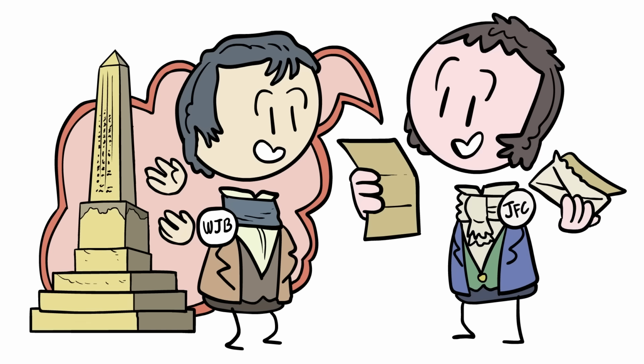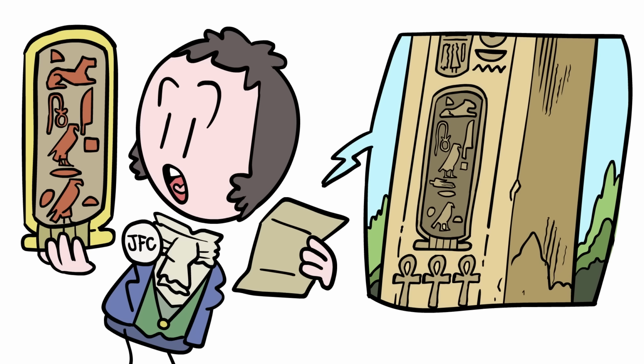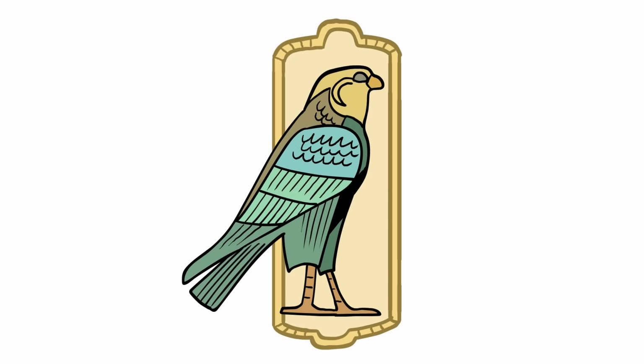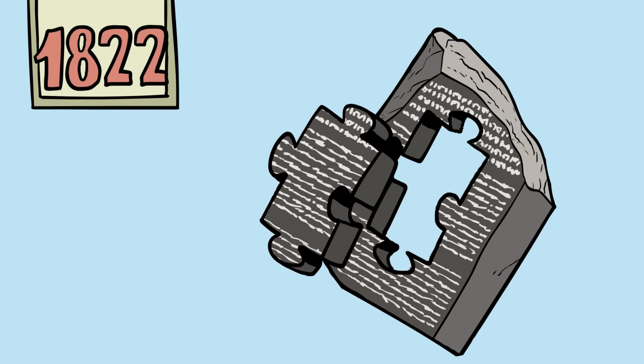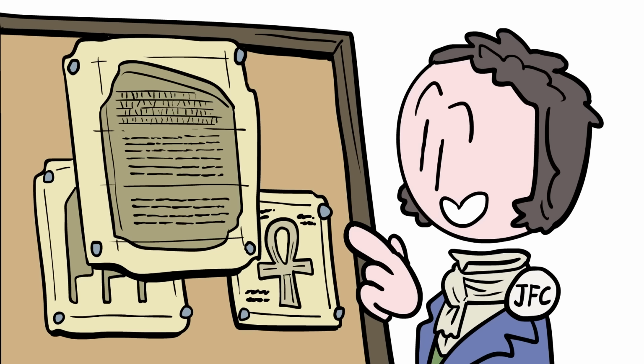Then, when Banks sent him a print of the inscriptions on his obelisk, Champollion stopped dead. There, on the side, was his reconstruction of Cleopatra. He went into a feverish blitz of work and began to realize that Egyptian hieroglyphics were a mix of ideographic and phonetic characters. And it was 1822 when it all clicked. He read the name Thutmose from an imported inscription, then checked it against the Rosetta Stone.